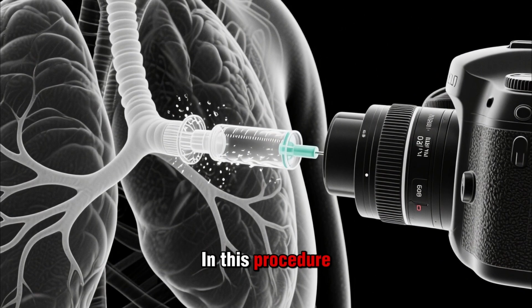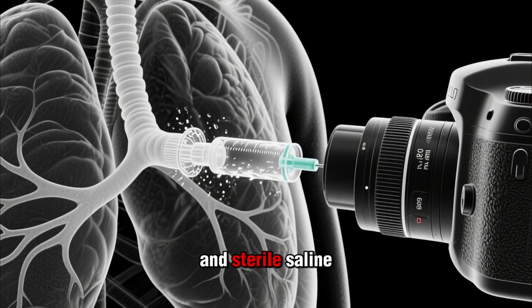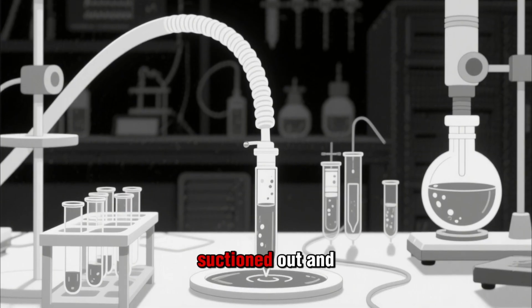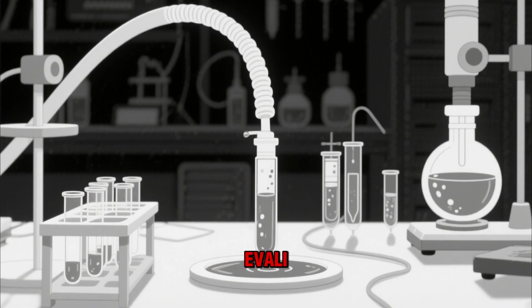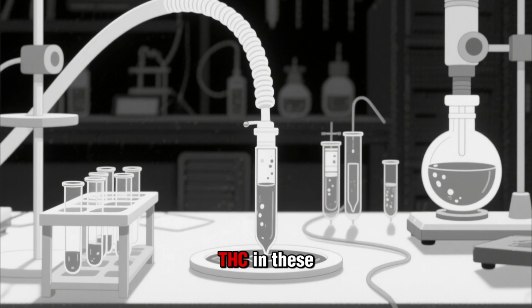In this procedure, a small camera is inserted into the airways, and sterile saline is injected deep into the lungs. The fluid is then suctioned out and analyzed. In patients with EVALI, researchers repeatedly found vitamin E acetate and THC in these samples.